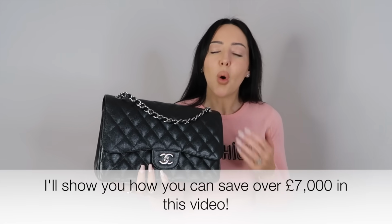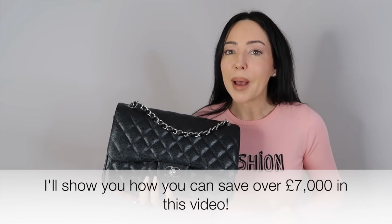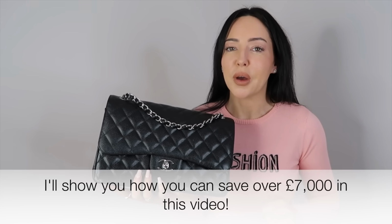It's crazily expensive now. And although I have one, I bought this back in 2016 when the price was a lot lower. I wouldn't buy it now. And as I've said before, I think there are better bags that you can get instead of this and have change, considerable change. So the first is Preloved.